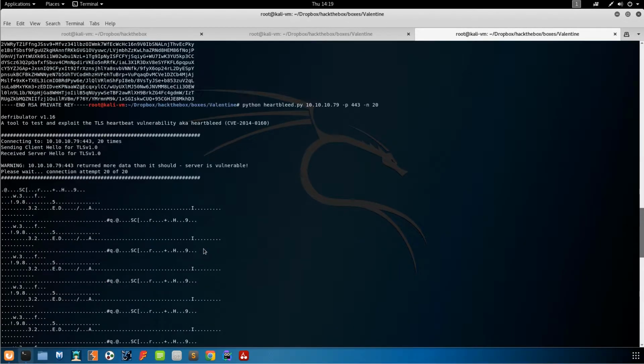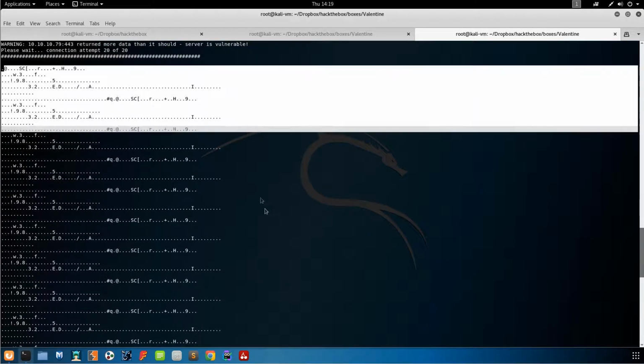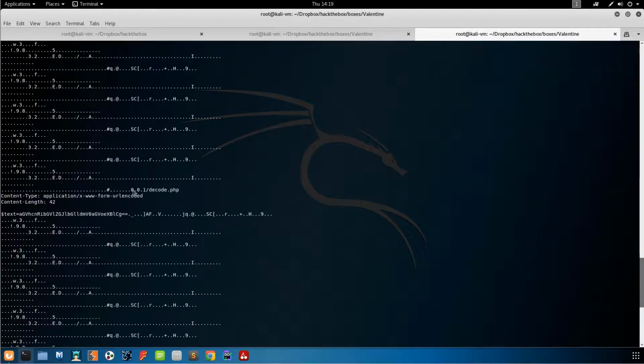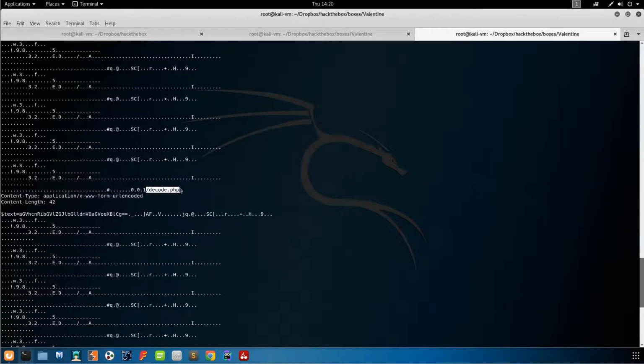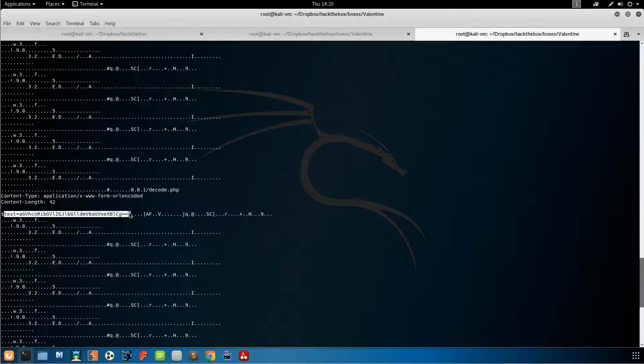So, and then if we look in here, a lot of this is not super interesting, kind of just random junk out of memory. I did see a couple spots though. So here it looks like we're seeing the tail end of probably an IP address like 127.0.0.1, so the person running it locally. Decode.php content type is a URL encoded form, and so this is probably post data, and we see text equals, and it looks like a base 64 encoded string, and so they were passing it to that decode.php page.